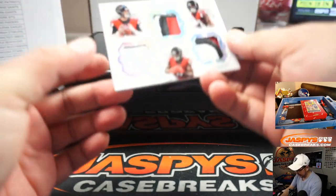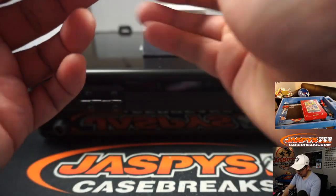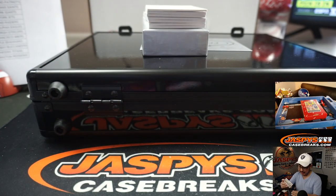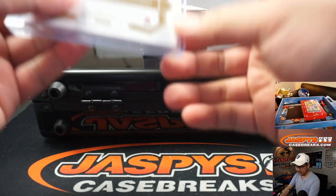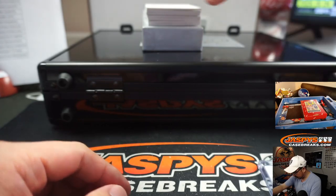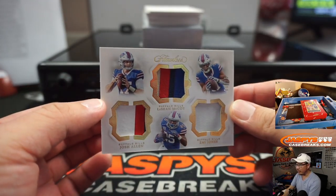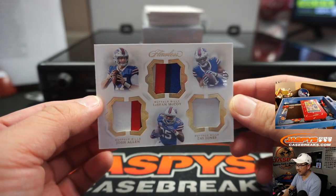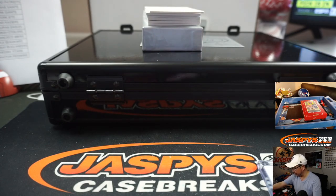All right, we've got 8 out of 10. We've got a trio of Falcons. Some dirty birds here: Matt Ryan, Julio Jones, Calvin Ridley. That'll go to Tony and the Falcons. And a trio of Bills. Buffalo, 6 out of 15: Josh Allen, LeSean McCoy, Zay Jones. That's Thomas Riffle with the Bills.